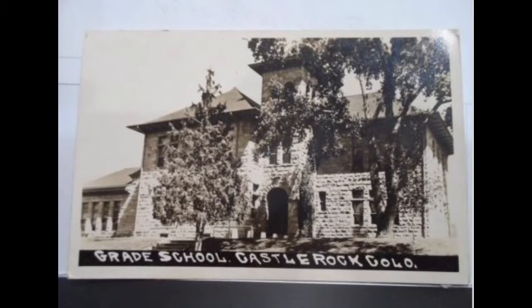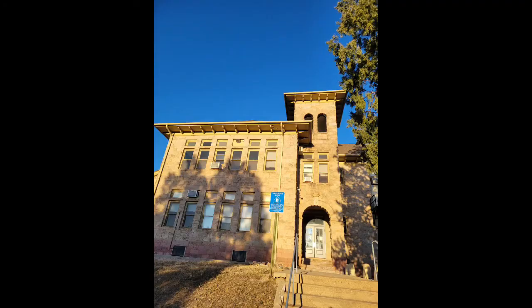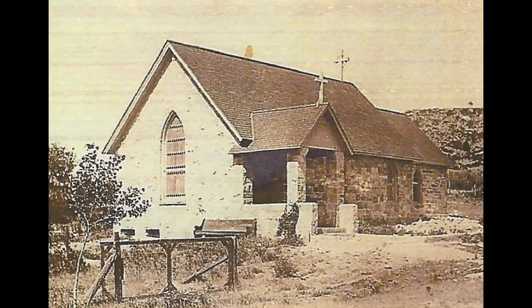Now the school itself is like two intersecting buildings with separate hip roofs on it, and it's a 2-story building, but in between them and towards the front is a 3-story bell tower. And the bell tower holds the entrance to the school, as well as on the 3rd floor itself is the school bell, which by the way still rings today. Now across the street, across 4th Street from the school, is the Christ Episcopal Church.